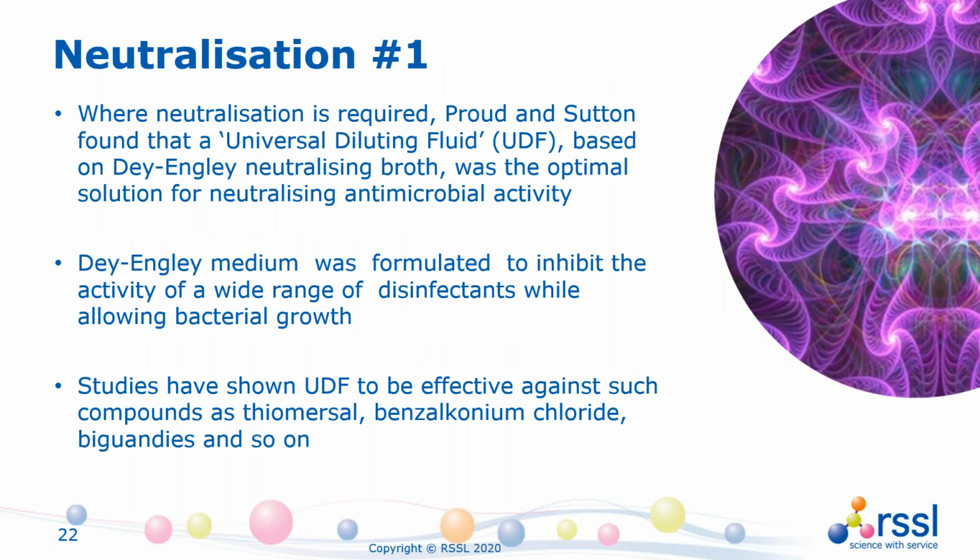Now, sometimes neutralization is required as an addition to the rinse fluid or added to the medium used in the direct inoculation test. And here, much of what we do today is reliant upon research conducted by Proud and Sutton, who developed universal diluting fluid. And this itself was based on the Dey-Engley neutralizing broth that was put forward in the early 1970s in relation to testing disinfectants. It is an optimal solution for neutralizing antimicrobial activity and to allow the recovery of microorganisms. Studies on the universal diluting fluid have shown it to be particularly useful against compounds like thimerosal, benzalkonium chloride, biguanides, and so on.